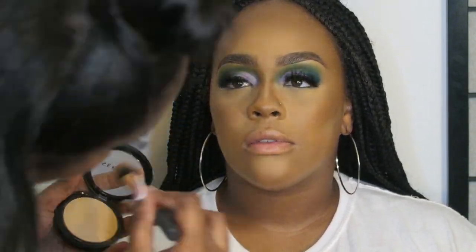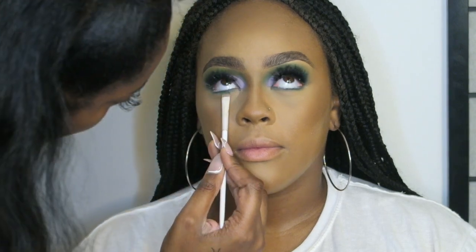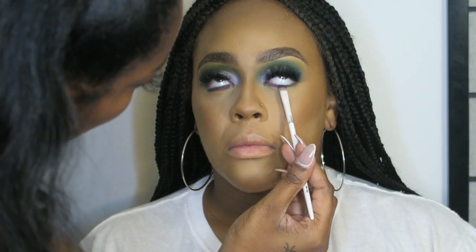But basically I'm going in with the Sephora Micro Smooth pressed powder and setting all of those spots that I set with that Laura Mercier concealer. Just basically going back over there and reinforcing everything. I've been doing that a lot lately.